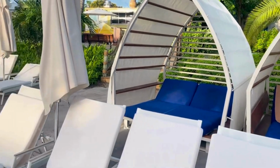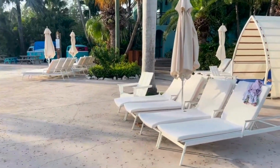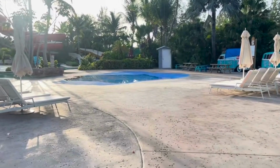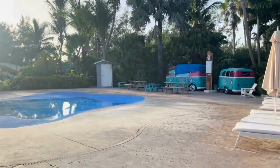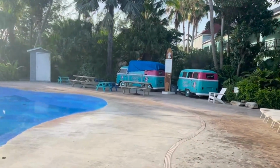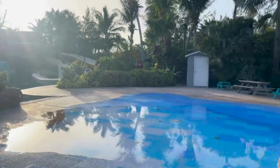All of these chairs would be taken by like 10 a.m. So get down here early if you want a spot. Curls and swirls, ice cream, shakes. This is a little splash pad.